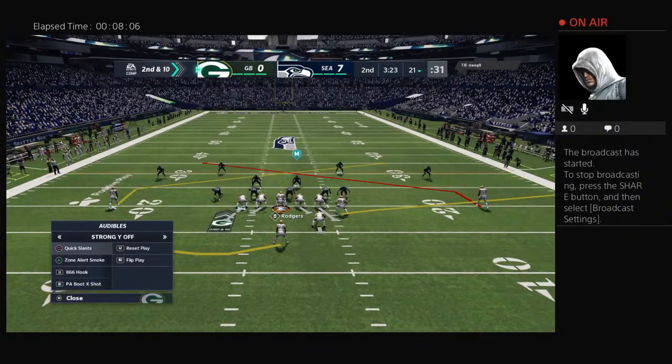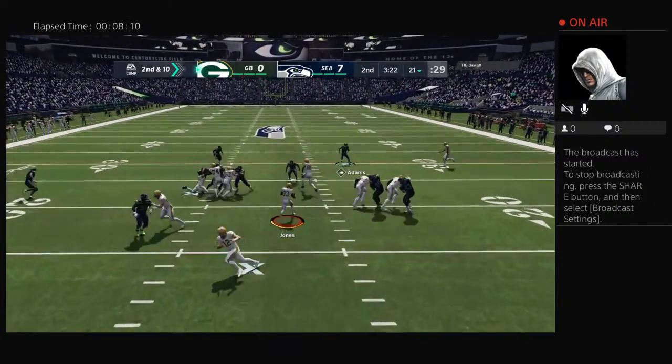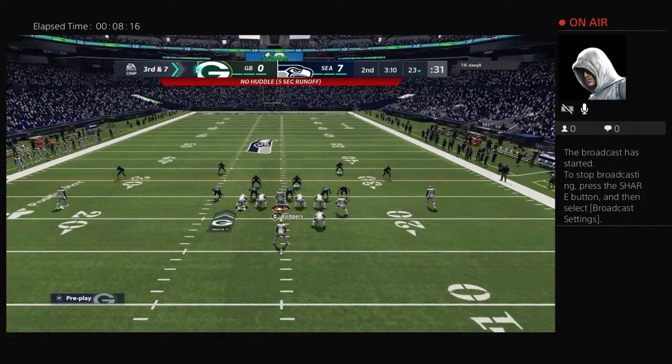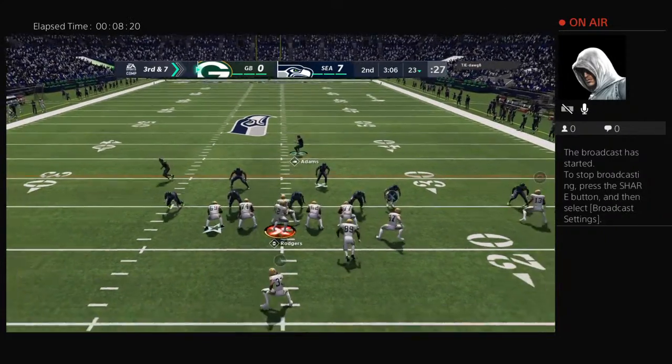Let's go ahead and attack again. Continue to have that kind of confidence. Not worry about the one play that didn't allow them to get into the end zone. And this time they'll be trying to get it into the end zone. We'll see what they do. They'll get only 3 there, so it leaves them with a 3rd and 7 ahead.